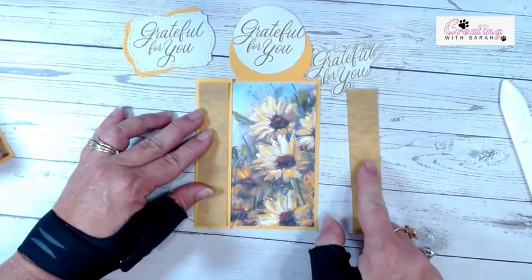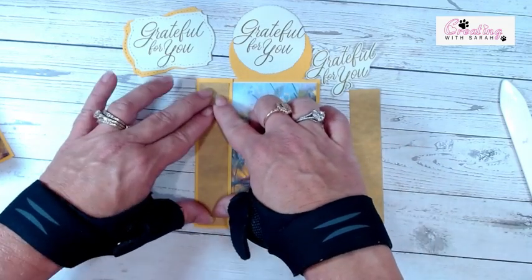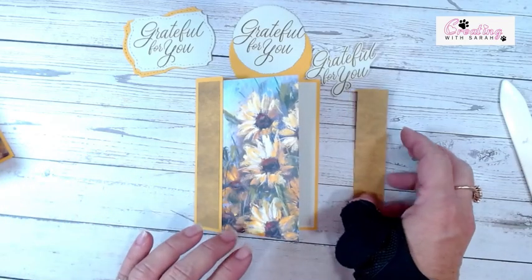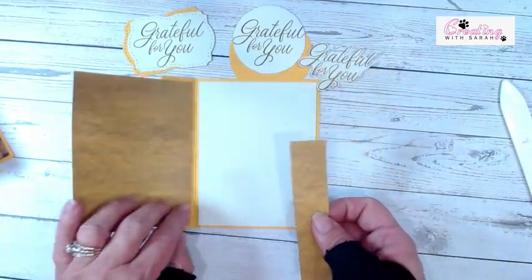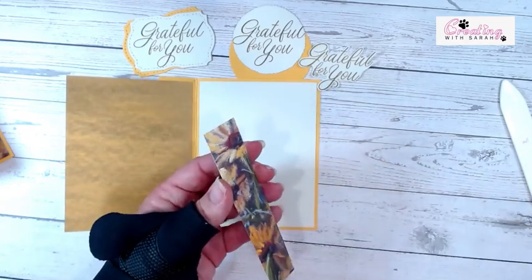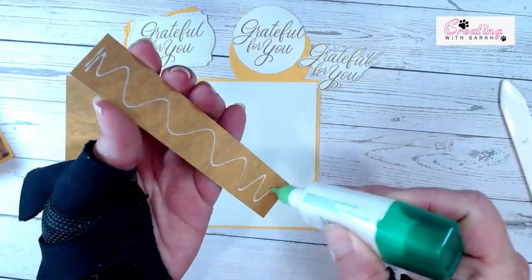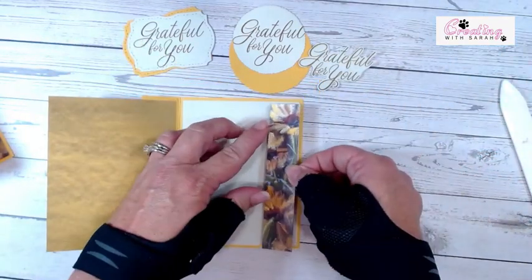So this designer series paper on the back side of it is more the wild wheat color, but I didn't want the wild wheat designer series paper to get lost with the wild wheat card base. So that's why I chose to use the yellow that I used, whatever the name of it is.